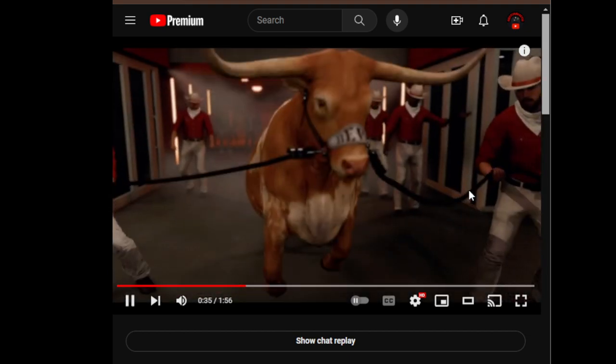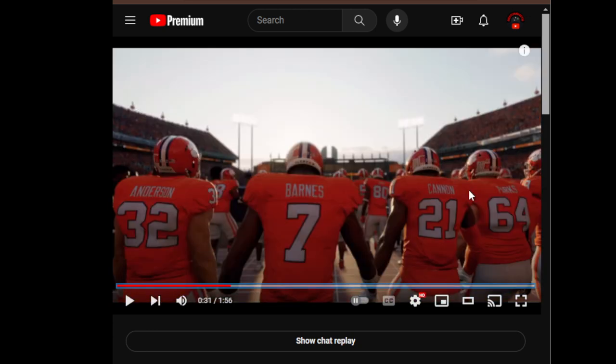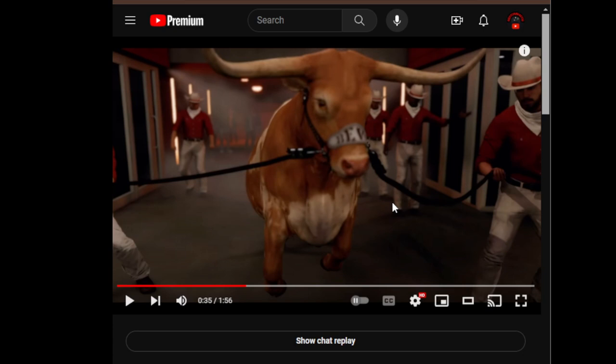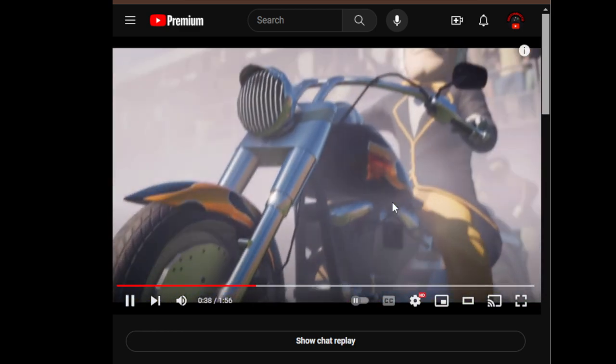The next clip is going to be Bevo. You get our first quick glimpse of Bevo running out of the tunnel before the team does, and just seeing how real he looks and how menacing he looks, just as he did before he attacked Uga those years ago, if you remember. Can't remember what bowl game it was, but I think it was the Sugar Bowl. And then we get a full name for a guy, Moten Braswell. Don't know who he is, but he may be a real guy. I'm not sure. But then you get the whole team behind him, just swag surfing probably.